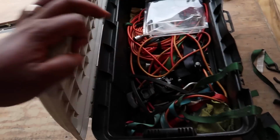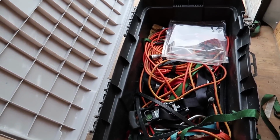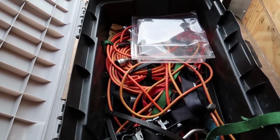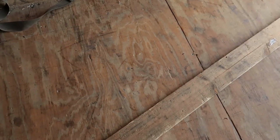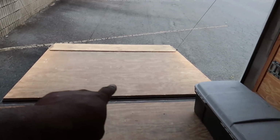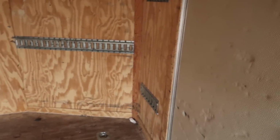I always generally try to keep a box in here just full of random stuff. So we got some extension cables, some ratchet straps, just kind of safety features that we need. We've got straps, of course, in here. We've got this board which bridges the gap between the door and the trailer itself, and then we've got a couple load bars as well.